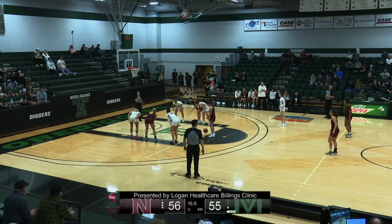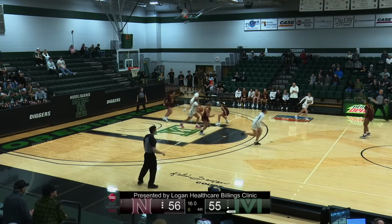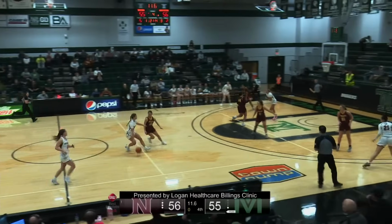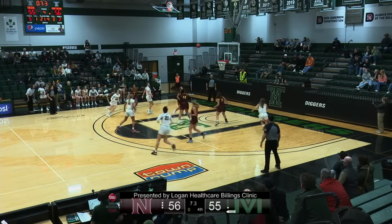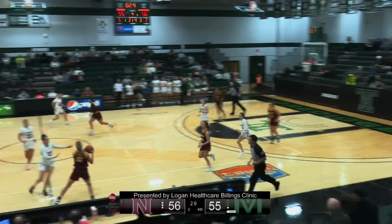See if Northern's going to bring some pressure to force some time off the clock. Her second is up, back of the rim, no good. Rebound, Cleverly. Cleverly to Wangren, into the offensive zone. Wangren spins left, 9 seconds. Wangren pulls up from the elbow, short. Defensive rebound, Trottier, 4 seconds, down to 3.